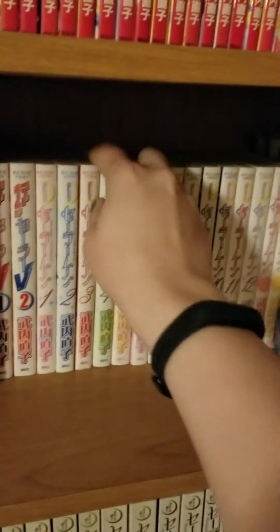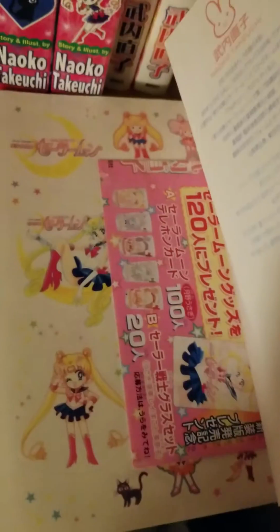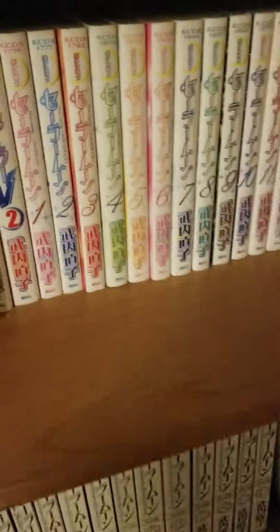And you can tell that they are first editions because they all had little sticker sheets in them. That only came in the Japanese version, and those came out in, like, I don't know, the early 2000s.